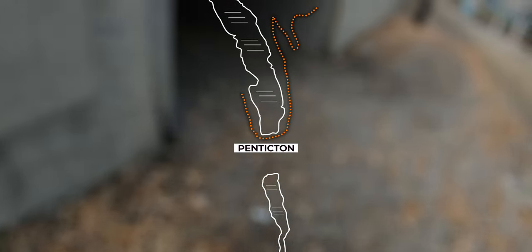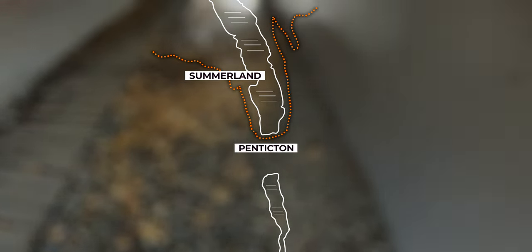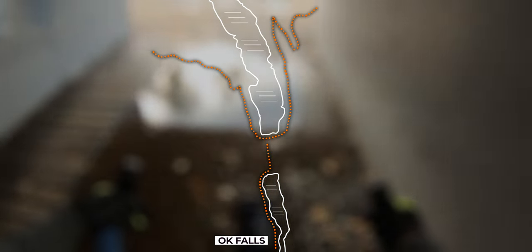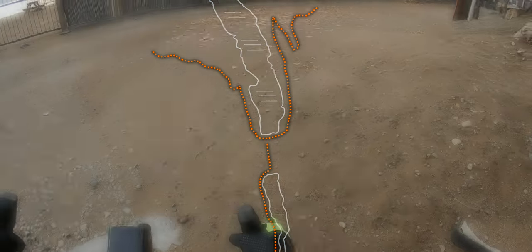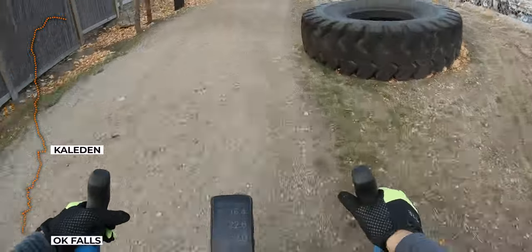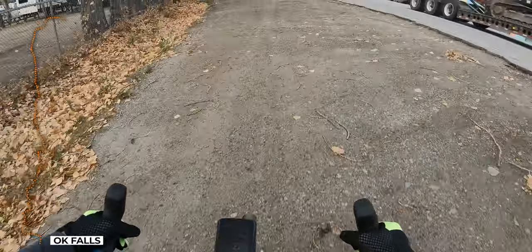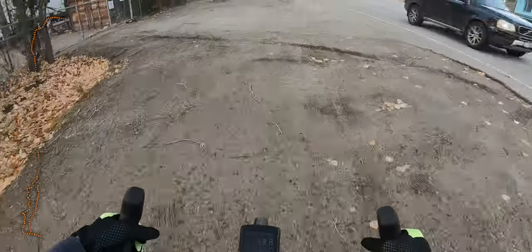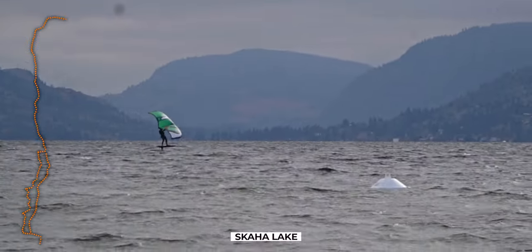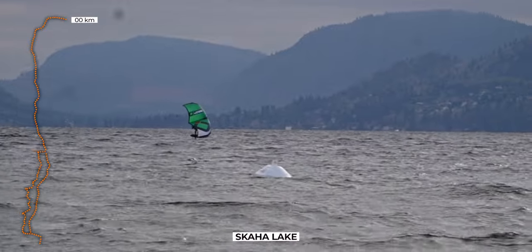Most bikepackers, when they come through, are following the standard KVR line through Penticton and out towards Summerland, and they miss this great little 30-kilometer spur line that goes down to Okanagan Falls. So come along, we're going to head down the KVR and then take the old Kaleden Highway down to OK Falls towards the ice cream shop and then back up along the KVR. It's a blustery fall day, but it should be a fun ride.